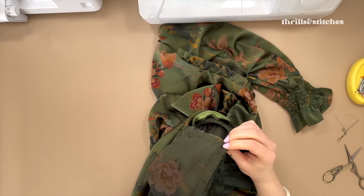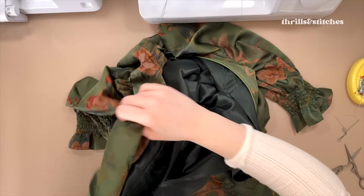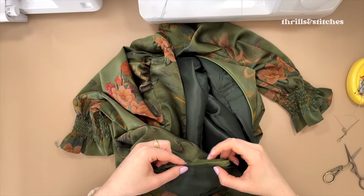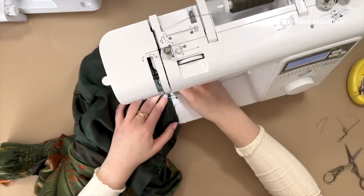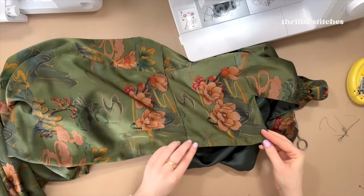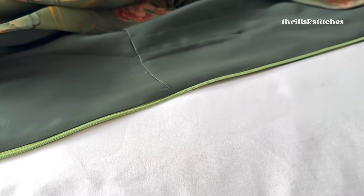Again, you want to make sure that your waist seam lines up, and you do this on one side first all the way down to the end of your zipper. Then you go to the other side and repeat the same step. You can then turn everything outside out once again, press your dress, and you're done. I have the zipper hidden away nicely between the lining and the shell, and we're done.